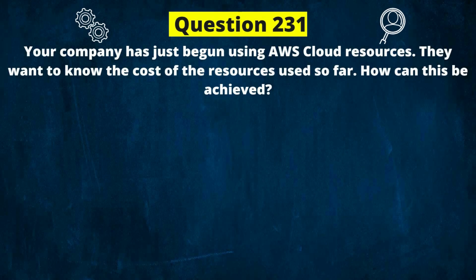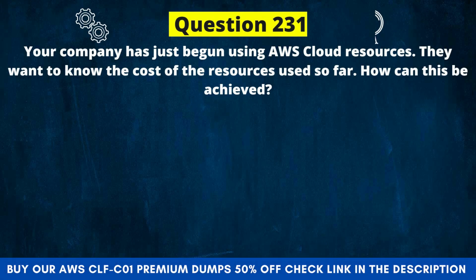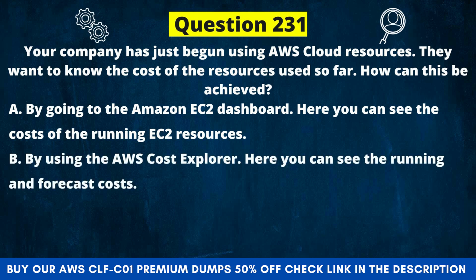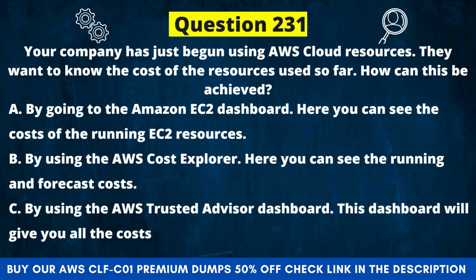Next question. Your company has just begun using AWS cloud resources. They want to know the cost of the resources used so far. How can this be achieved? The options are A. By going to the Amazon EC2 dashboard. Here you can see the cost of the running EC2 resources. B. By using the AWS Cost Explorer. Here you can see the running and forecast cost. C. By using the AWS Trusted Advisor dashboard. This dashboard will give you all the cost.